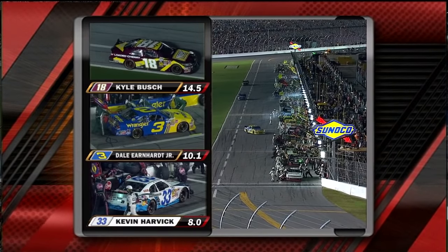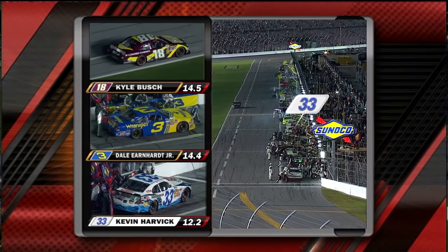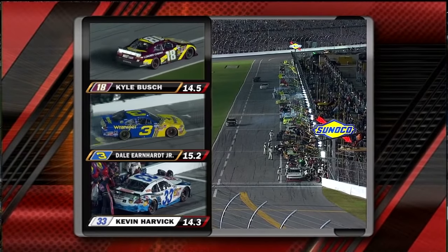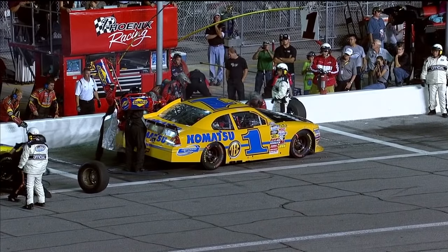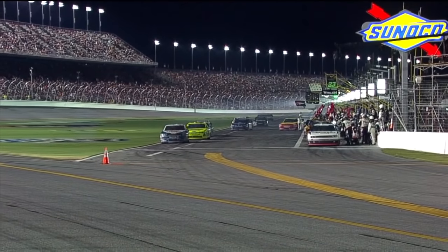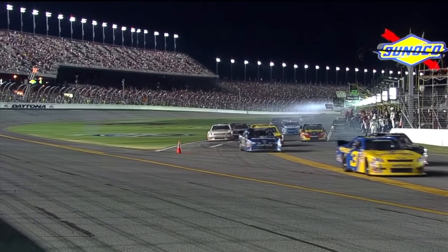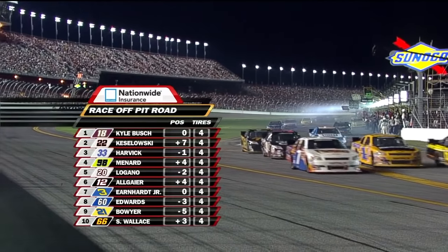Shannon? Kevin Harvick, bottom left, said it would take 15 laps to figure out how the car is. So far, it's good. No changes, four tires. Mike? Ryan Newman complaining his car is just a little bit tight. They're going to take four tires as well. They're going to go down a round and a half on the track bar. They're going to try to free that car up a little bit. They're away. A very clean stop for the one. Our Nationwide Insurance race off pit road.